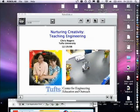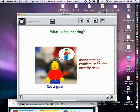The first thing I'd like to talk about really is what do I mean by engineering? It's clear what we're trying to do and how we're different from, say, science education or math education. Really there's three parts I see to the engineering process. The first one is trying to set a goal. What is it that you want to solve? What is your problem? Identifying the need of what you want to solve.